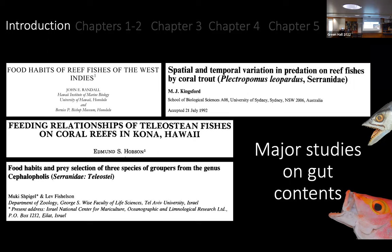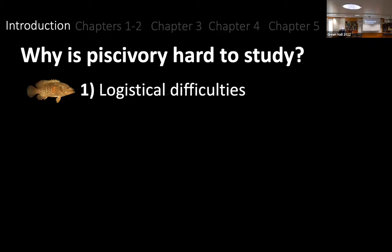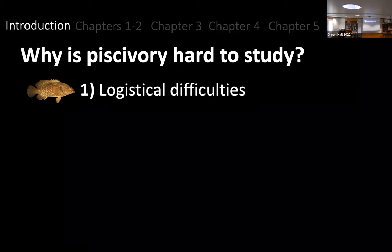So from these things, I could see that it's actually really difficult to study predation on a reef. Some of the reasons being that, first of all, we have some logistical difficulties. Like, for example, the gut content analyses I just told you about. Well, 50% of the time when you open up a predator, the guts are actually empty and you can't really get any information. So in other words, you need to catch a lot of fish for a small yield of data.